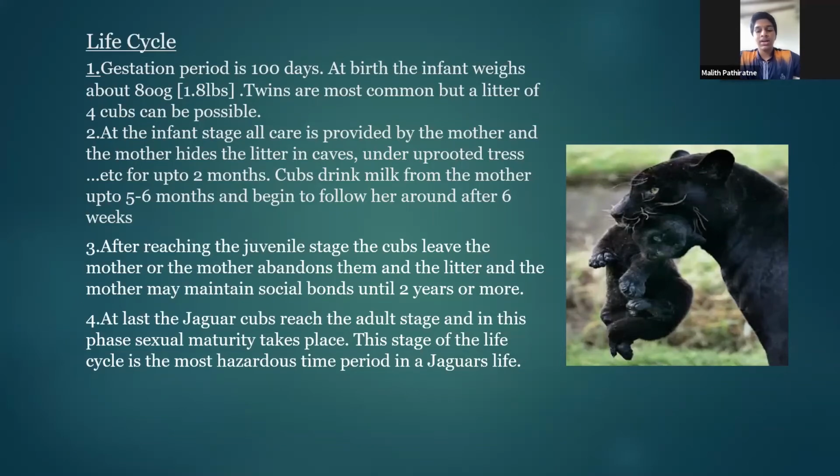The reason for that is that this is the time period in the jaguar's life when they venture into new areas or forests, and they run into risk of encountering mature jaguars or hunters. So it is the hazardous period of their life. And that's it about reproduction.